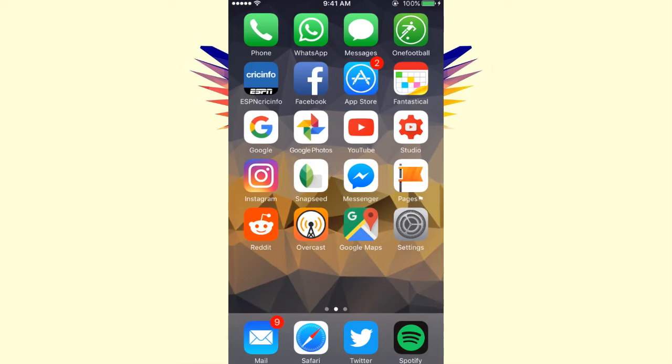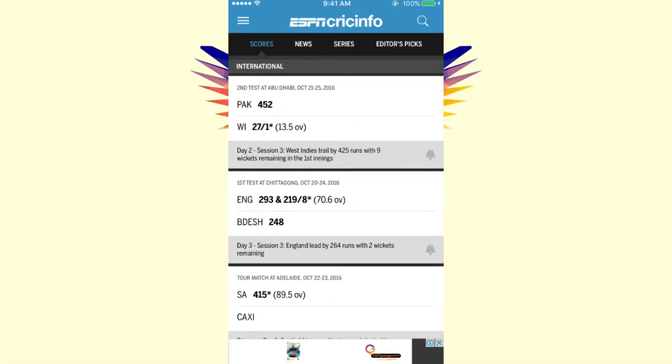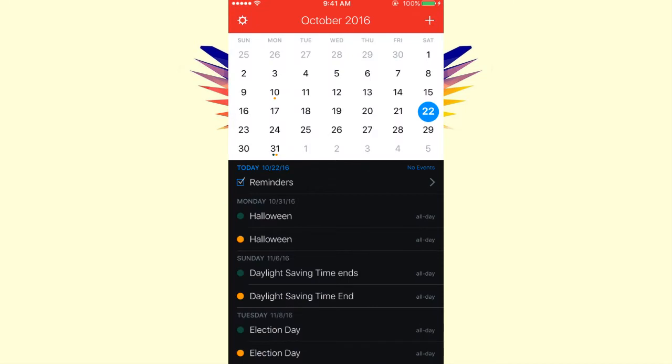Next, I've got myself ESPN Cricinfo. Again, I follow cricket as well, so there's a neat little application over here for cricket fans. Next, I've got myself Facebook. Then I've got App Store. Then I've got Fantastical, which is a calendar plus event managing tool, if you know what I mean. So basically, it's like a to-do app. You can set events and all that stuff. It's a bit overpriced. I think it's actually like $7. I'm not sure, but it's a bit overpriced, but it's good.